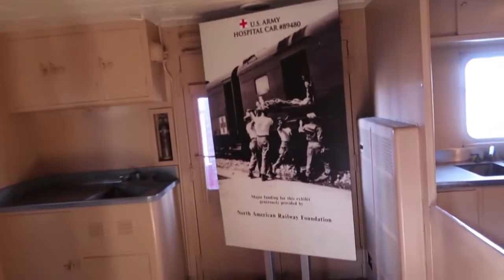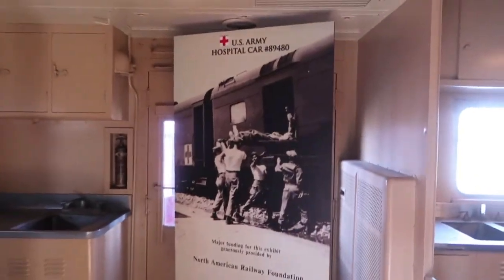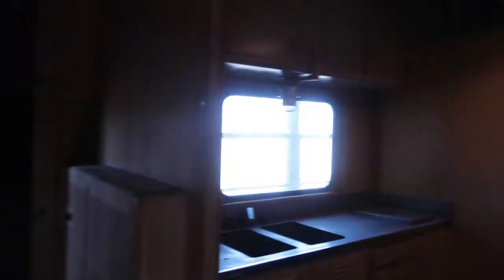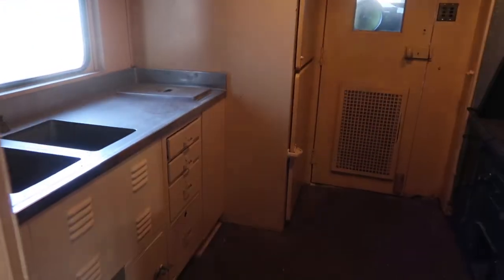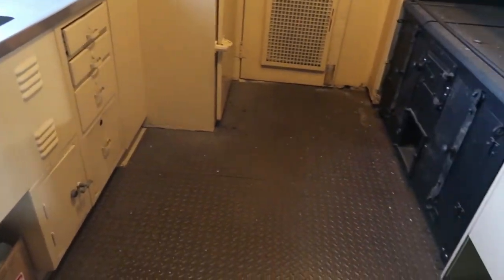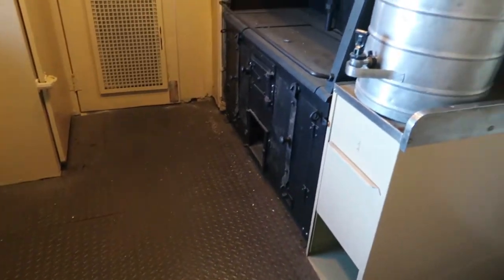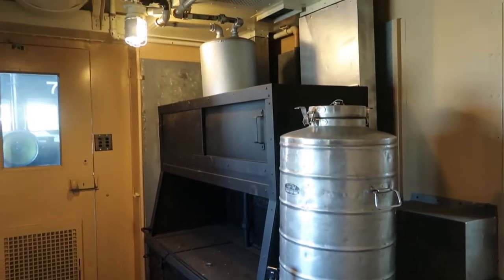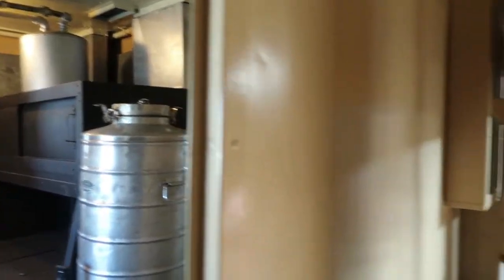During the American Civil War, Union and Confederate forces converted passenger cars into hospital cars. In World War I, the United States Army built specialized hospital cars containing kitchens to provide meals for patients. At the onset of World War II, from 1941 to 1943, the Army Medical Department experimented with hospital trains. Each train consisted of ward cars, a kitchen car, and a ward dressing car for minor surgeries.